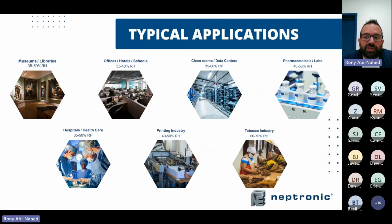So what type of application do we use humidity in? Any type of application, we should be using some sort of humidity level. If you look at museums and libraries, you need to maintain a certain level of humidity to be able to conserve the art, to conserve the books, to conserve any piece of art inside the gallery. Offices, hotels, and schools: you need humidity for the indoor air quality, for the comfort of the people inside these buildings, and to mitigate the viruses. And I'll explain in a couple of slides how you mitigate viruses.